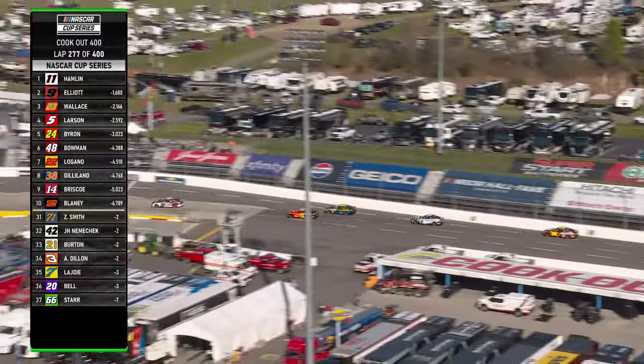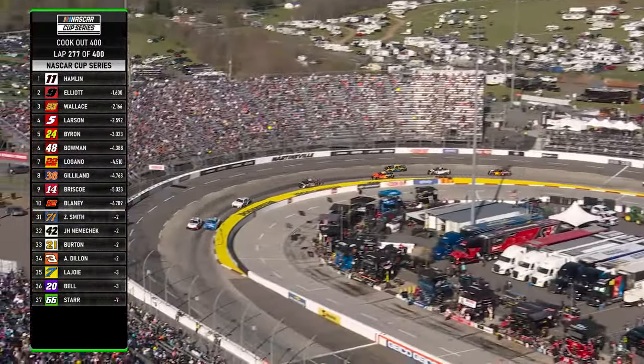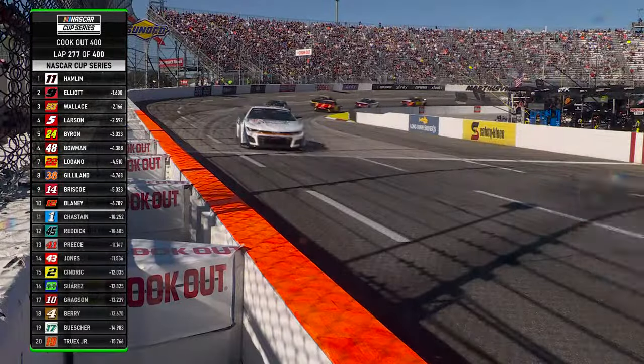Inside of 125 laps to go at Martinsville. How about an FS1 Sunday afternoon? Crank it up for all you hot dogs.